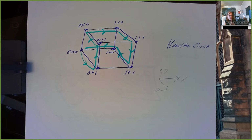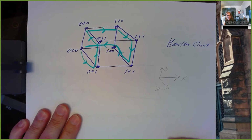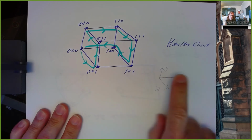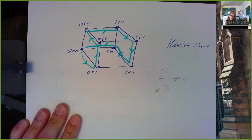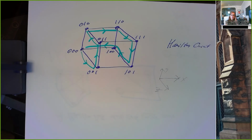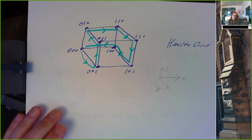The thing to notice about the way that I've drawn this out is that when I follow an edge from one vertex to another, I'm basically moving in one of these coordinate directions, which means I'm changing either my x coordinate from 0 to 1 or 1 to 0, my y coordinate from 0 to 1 or 1 to 0, or my z coordinate 0 to 1, 1 to 0. But any of these edges that I travel along, I change one coordinate value, which means I change one bit of my vertex name.